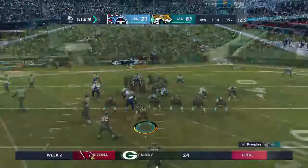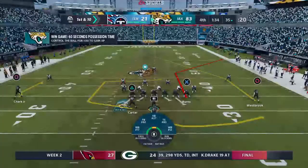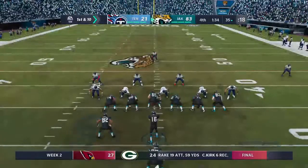Both offenses have been clicking in this one. A lot of points on the board. We'll see if that trend continues.